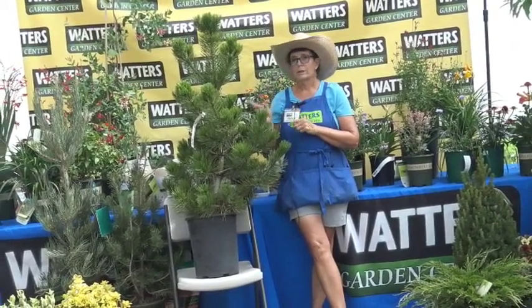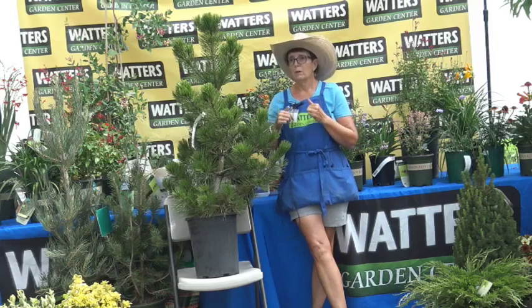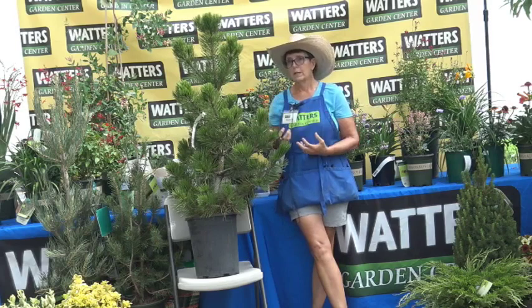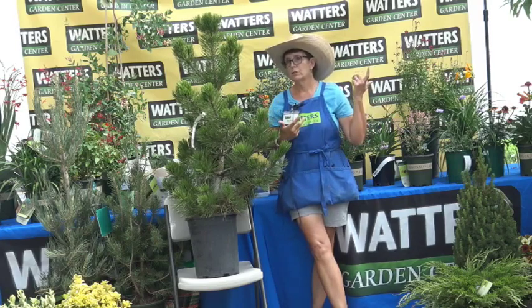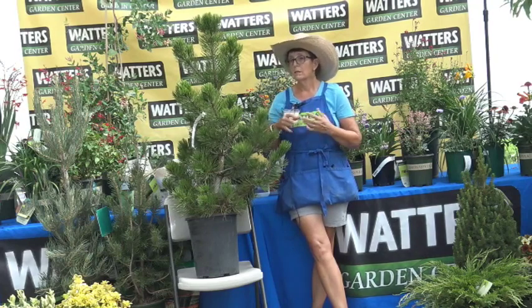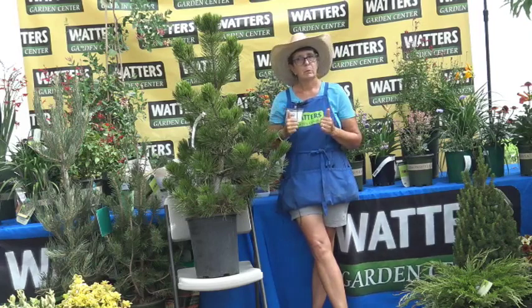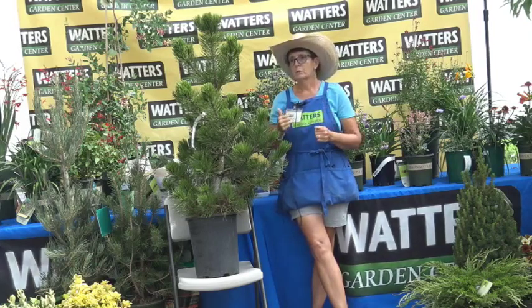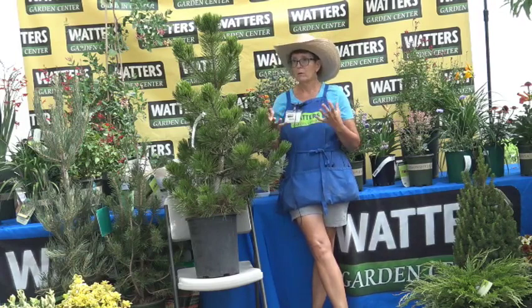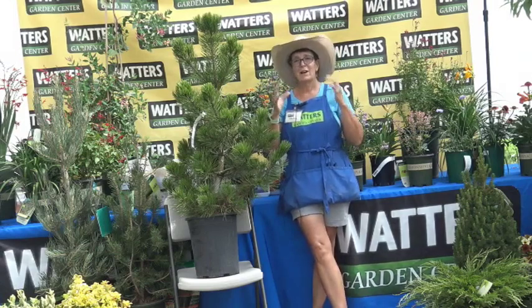The really important thing about pine trees and evergreens is please do not overwater them. They can really take our heat. Even though we're 100 degrees, especially if they're newly planted, you only want to water them once or twice a week at most, as long as you're doing it deeply in volume. Really important. Several calls this week: my pine tree's dying. And I ask how often they're watering it, and they're watering it every day or every other day. And it's like, stop.